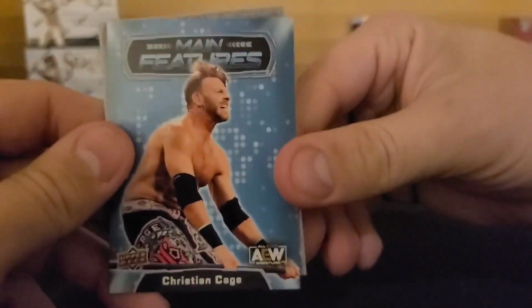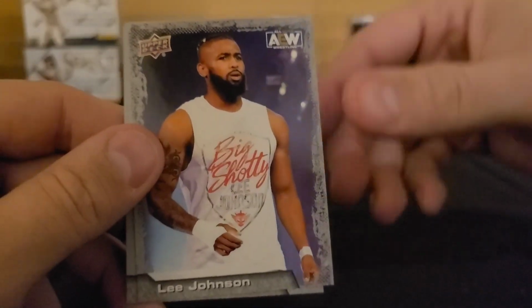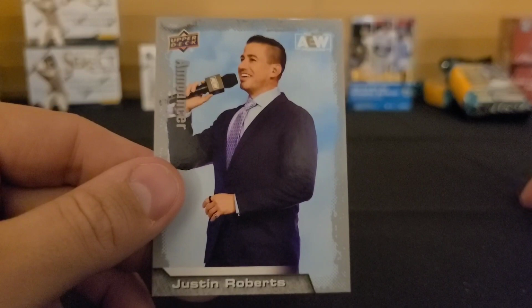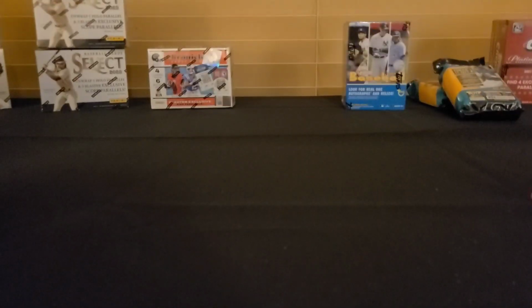And then we have main features. This one's an insert there, so that's Christian Cage. Then we got Lee Johnson and Justin Roberts, an announcer card. So that is what the first pack looks like. We'll have 7 more to go through here, so let's get to the next one pretty quickly.